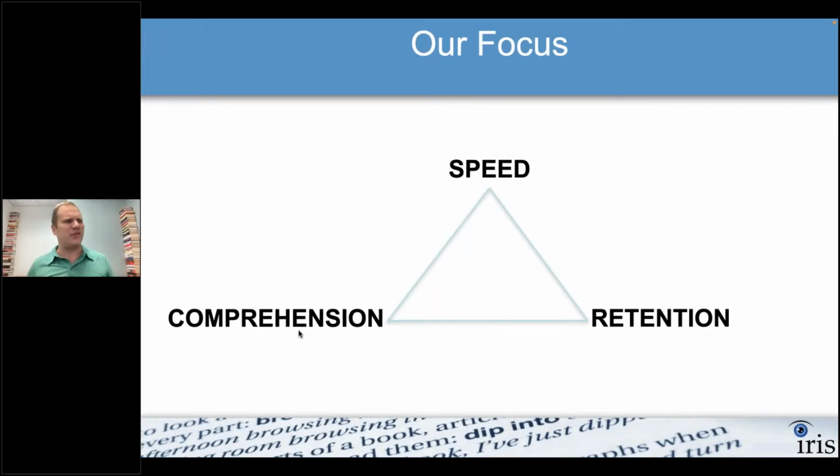You forget things. You ever study all night for a test and then you totally forget everything that you've just read? That happens, right? So here's the dilemma that we have as readers. We need comprehension and retention.